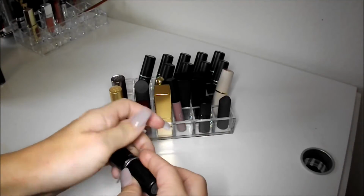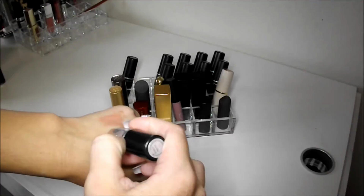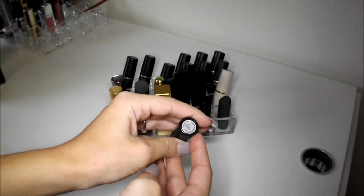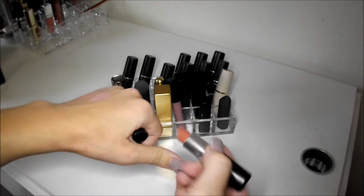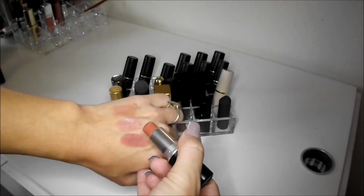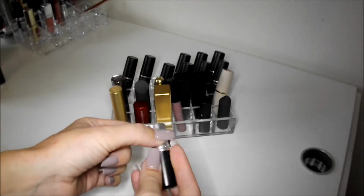I love this one. And then I have Blankety, which is again another nude shade, but this one's a lighter nude with more pink. Keeping that one. Then I have Velvet Teddy, again, another nude, but this one is a deeper nude and this one's more matte. You can see here that Blankety, it's an Amplified, it was a little bit glossier. This one is a matte Velvet Teddy, keeping that one.